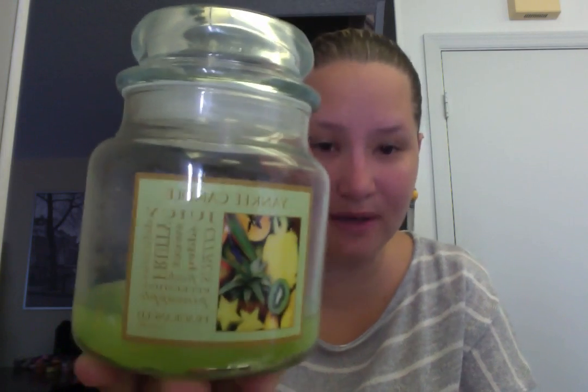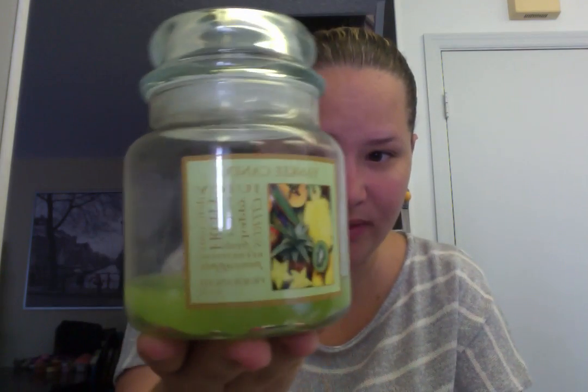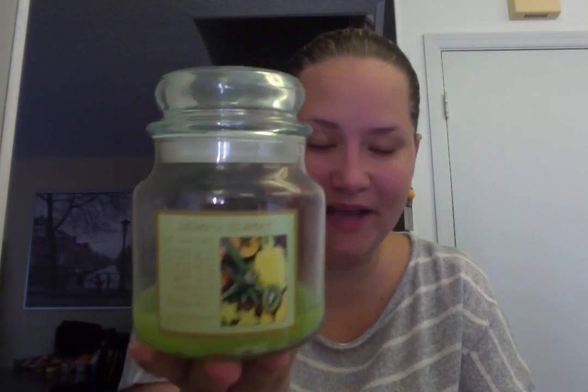Then I finished my Writing jar that's just called Pineapple. And this one was the opposite. When I started it, I pretty much had no scent throw. I would have to put my face right on the candle to get any scent throw at all. But as it got down, the scent got really, really strong.